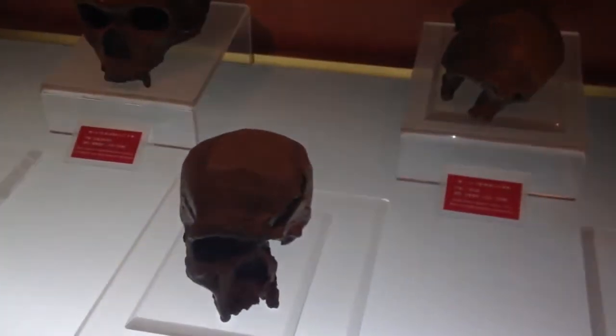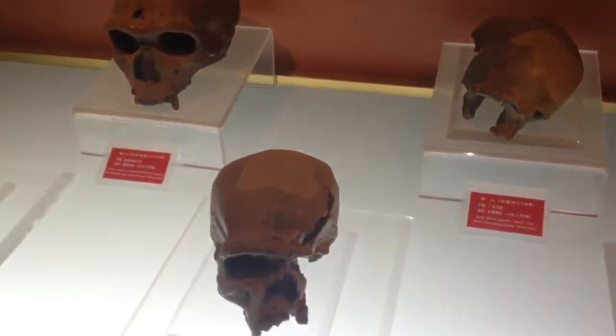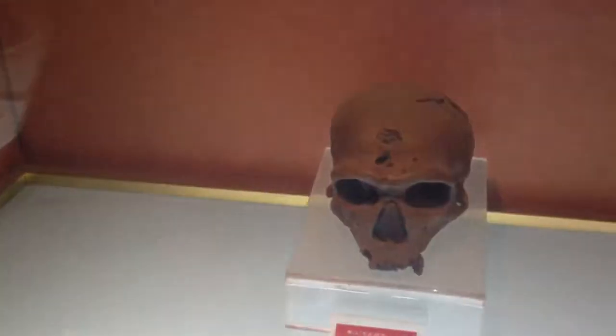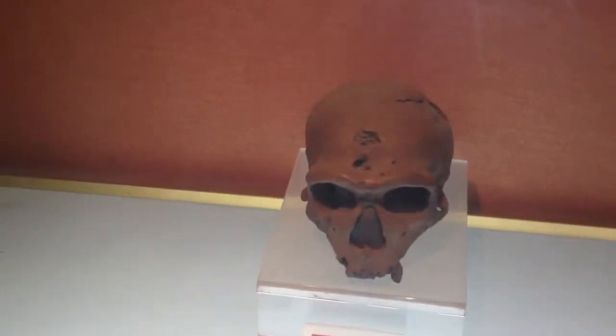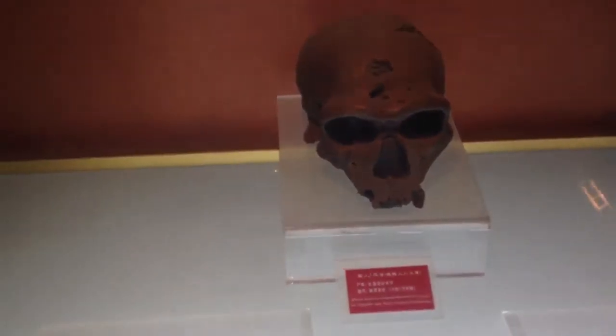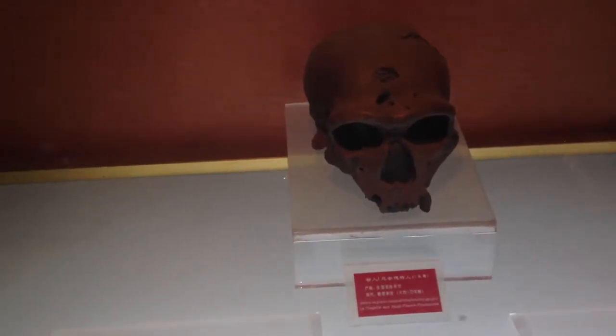Early Homo sapiens, from Steinheim, Germany. Homo sapiens neanderthalensis. Where's that from? La Chapelle-aux-Saints, France. Dingcun, Shanxi, Middle Pleistocene, early Homo sapiens teeth.